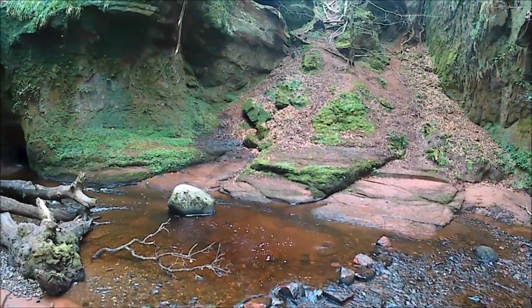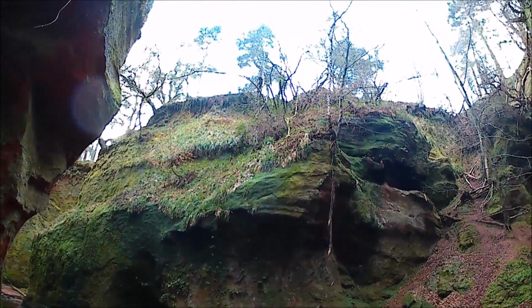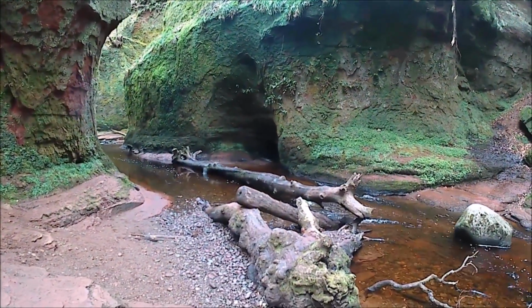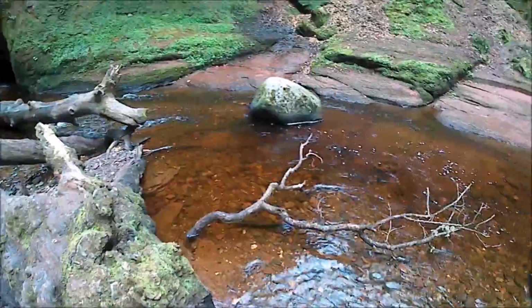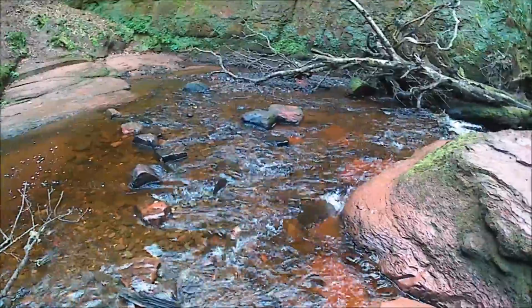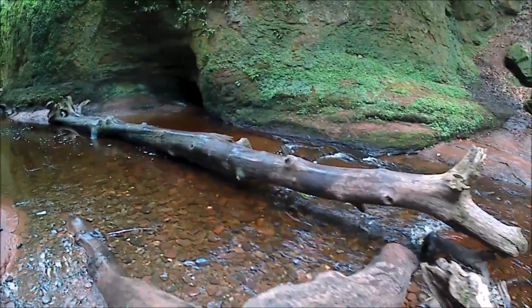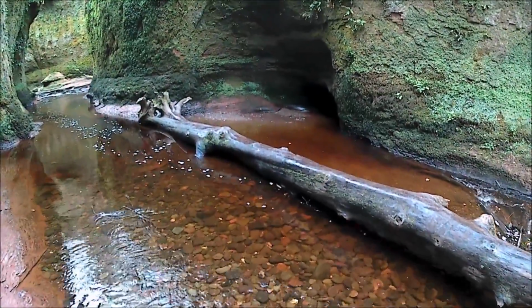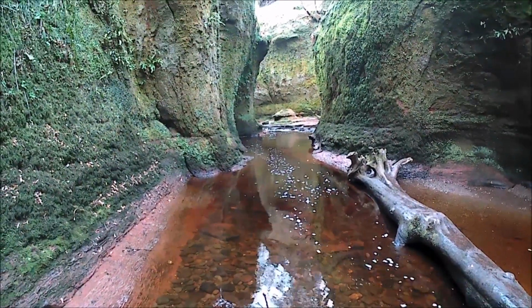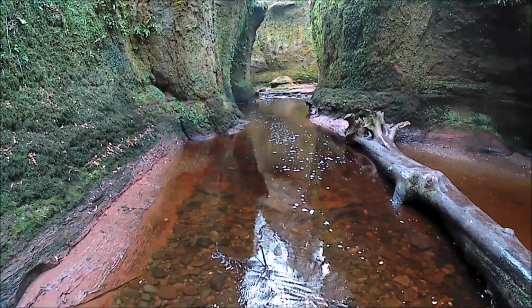As you can see, it is a fairly steep gorge. It has started raining now, so it might get a few spots of rain on the camera, but nothing major. And again, you can kind of see where all the red rock comes from and where it gets its name. So that up there is the Devil's Pulpit, as you can see.